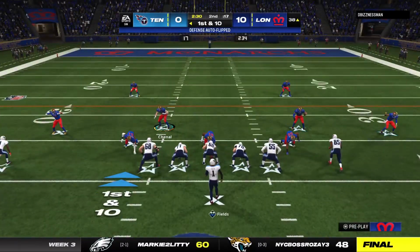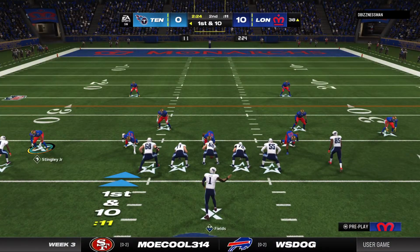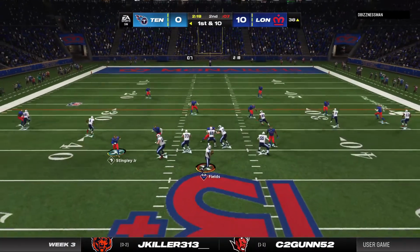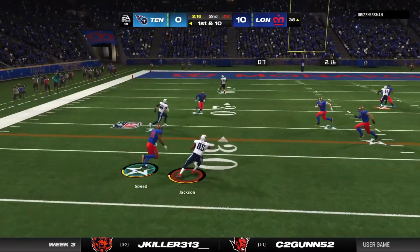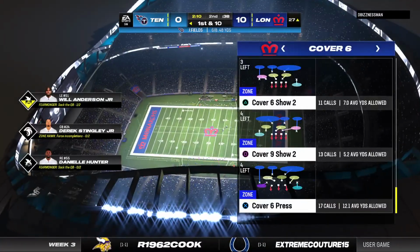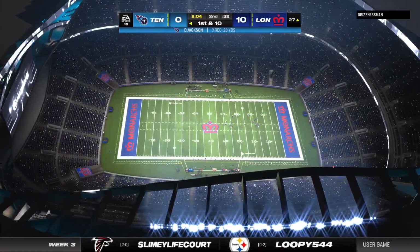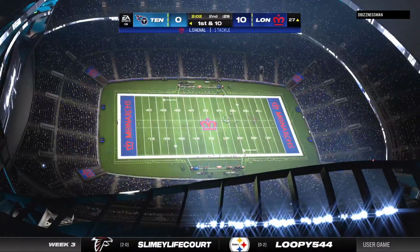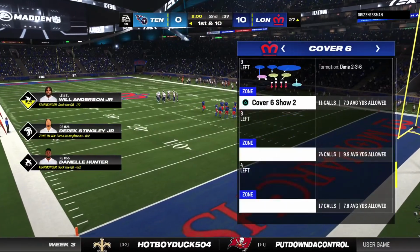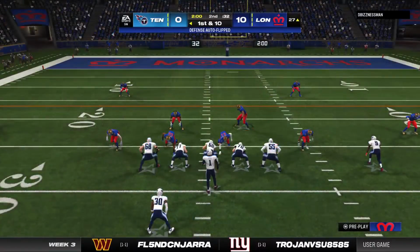This offense finding its legs now. Here's another 1st and 10. Now it's Fields. It's caught by Jackson. And he's going to get this inside the 30. 11 more yards that go around, a first down as well. We've hit the 2-minute mark of the first half. 10-0 our score.